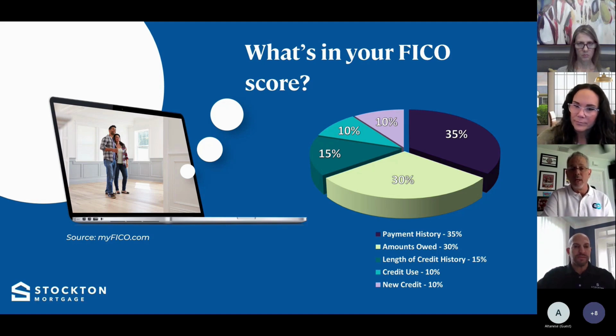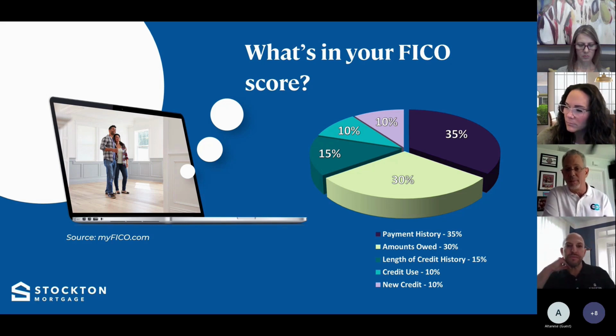Credit use is 10%. So, what our score model is looking for, and by the way, what's in your FICO score, I'm moving on to the mortgage score model from this point forward. So that's really what we're looking at here. Credit use is, our score model on the mortgage side wants to see revolving and installment loans. So they want to see credit cards, but we also want to see a mortgage, a car payment, a student loan, that kind of thing to get that mix of trades on the report. And then are you out shopping for new credit? So that makes up 10%. Are you looking for credit cards or car loans or mortgages, that type of thing?